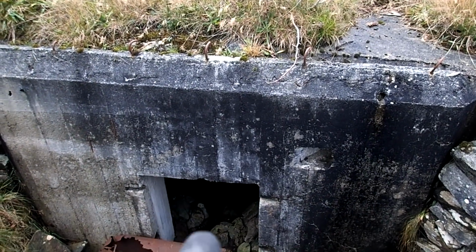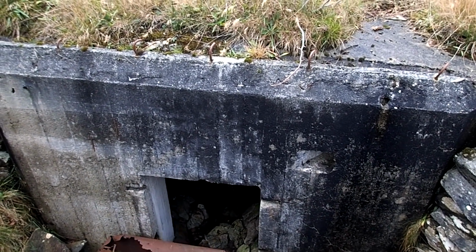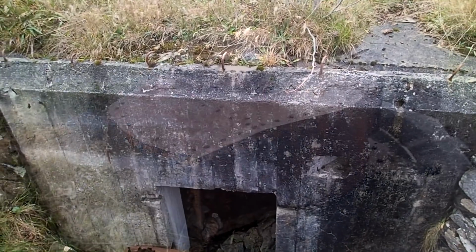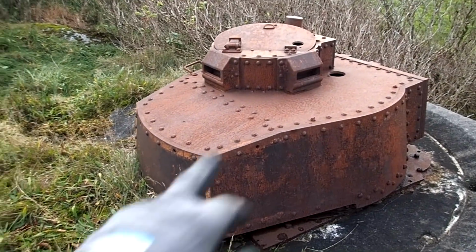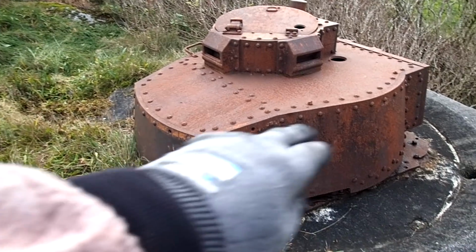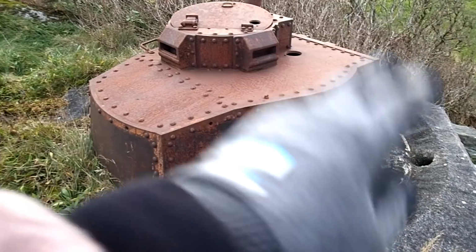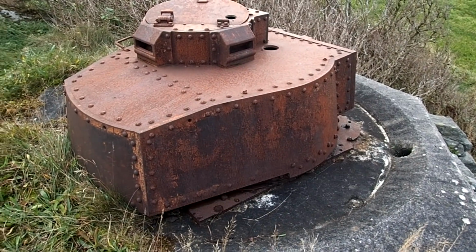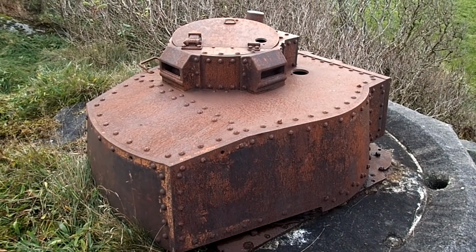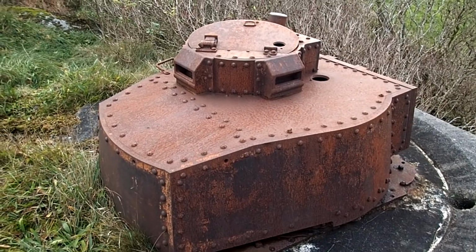So this is the entrance where they went in. And right in front of there, that's the cannon tower. It's a very special thing to see this turret, this tank tower, right here, put down on a concrete foundation and functioning as a fortress by itself. Very, very cool.